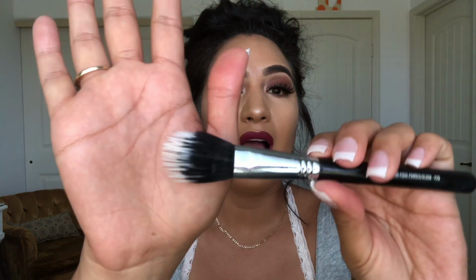So for my face, once my eyebrows and my lashes are on and my eyeshadow is done, I go in with this brush right here, you guys. This one is a Duo Fiber Powder Blush F15 by Sigma. I do not use it for that purpose, you guys. I use it to apply, really quickly, I just want to show you.